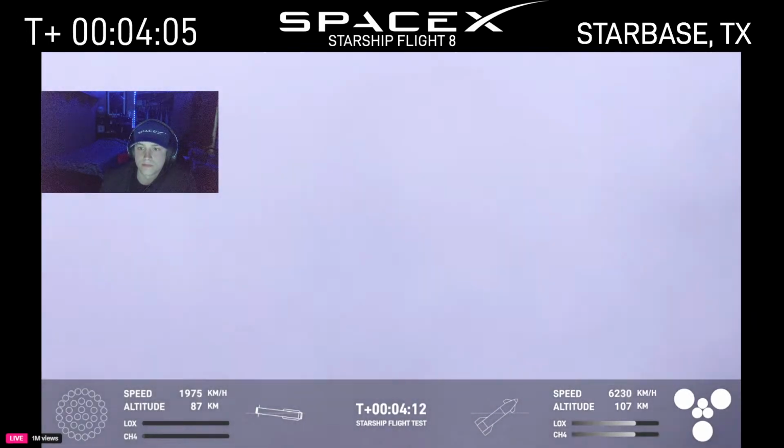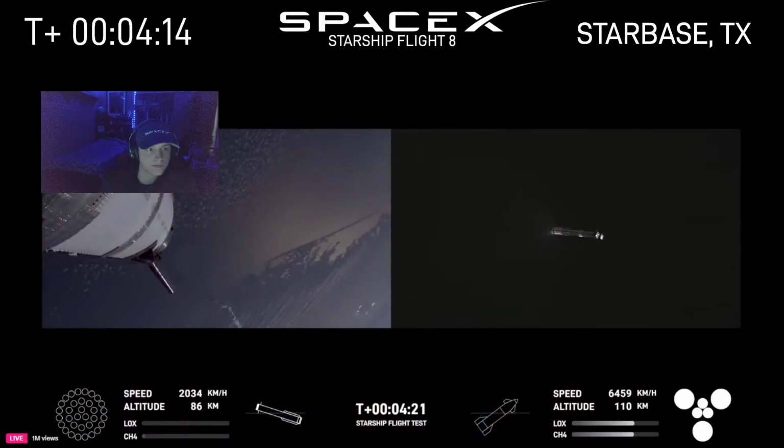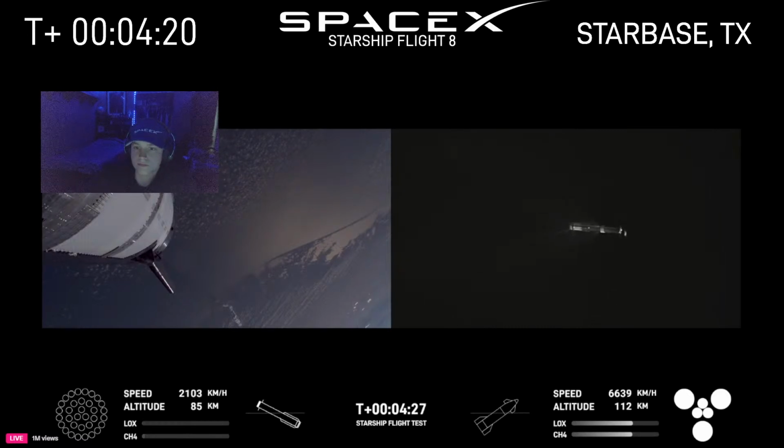The next thing we should see on our screen is the separation of the hot stage ring from the Super Heavy booster. We jettisoned that because we do not need the hot stage ring for landing, but on future iterations of Super Heavy, that hot stage ring will be incorporated into the booster, and we will get it back. But for today, you can see it on the right-hand side of your screen there.